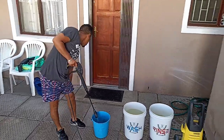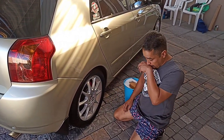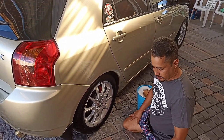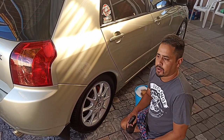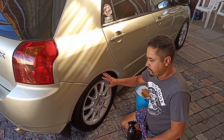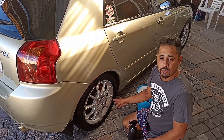Cleaning your tires, your rims, and your calipers. The important thing is to use a proper rim and tire cleaner, Iron X. This one is from CarPro. What I like about the CarPro one is that it eats through any dressing that you have on the actual tire, any brake dust, any iron particles. It removes all of it.